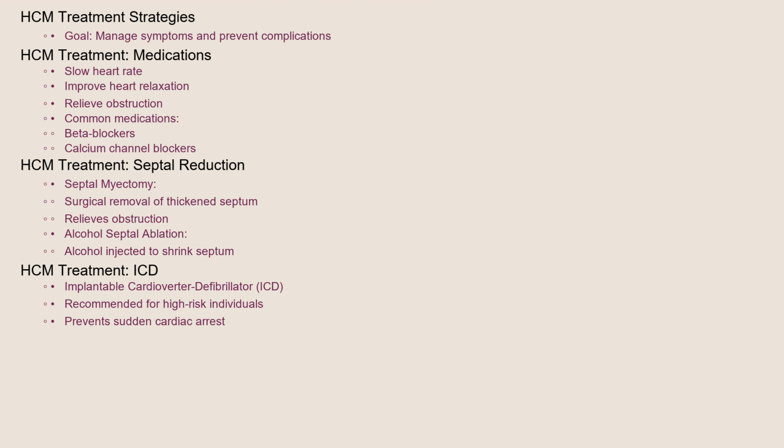Treatment for HCM focuses on managing symptoms and preventing complications. Medications are often prescribed to slow the heart rate, improve heart relaxation, and relieve obstruction. Beta blockers and calcium channel blockers are commonly used. In some cases, a surgical procedure called a septal myectomy may be necessary to remove a portion of the thickened septum and relieve obstruction. Another option is alcohol septal ablation, where alcohol is injected into the artery supplying the thickened septum to cause it to shrink. An implantable cardioverter defibrillator, or ICD, may be recommended for individuals at high risk of sudden cardiac arrest.